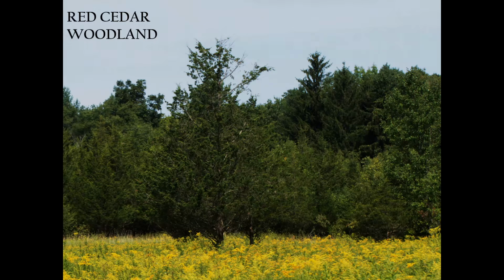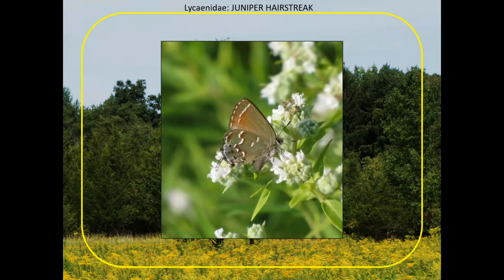Another type of woodland that I just wanted to bring up is the red cedar woodland. Dylan had mentioned this butterfly. It's the juniper hairstreak, our emerald green butterfly, really associated tightly with red cedar.